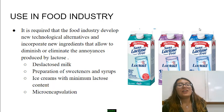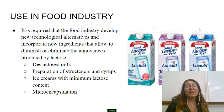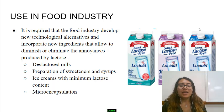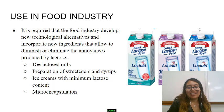Okay, so the use of lactase in the food industry is required because the food industry must develop new technological alternatives and incorporate new ingredients to diminish or eliminate the annoyances produced by lactose.